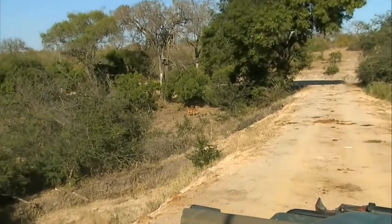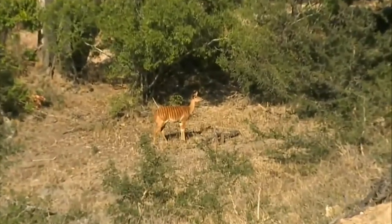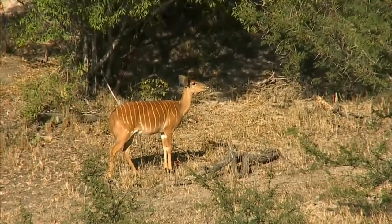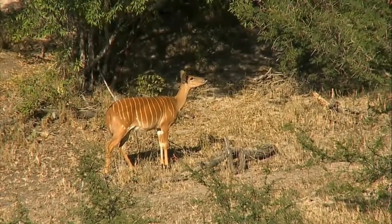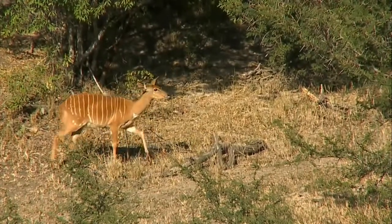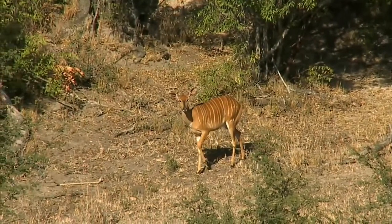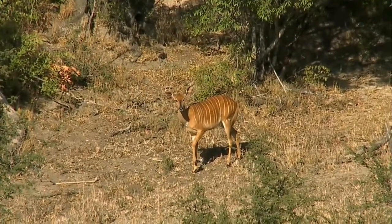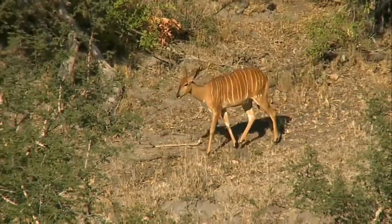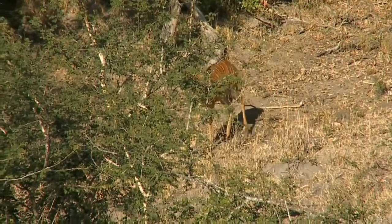There we go. The female nyala has just come out into the open again. You can see the ears constantly moving, listening. They're very, very alert antelope. And because nyala like to move through thickets, they've got to rely on that sense of hearing.